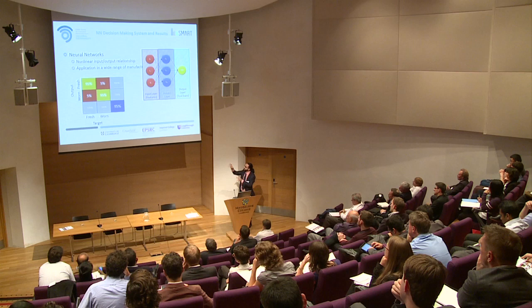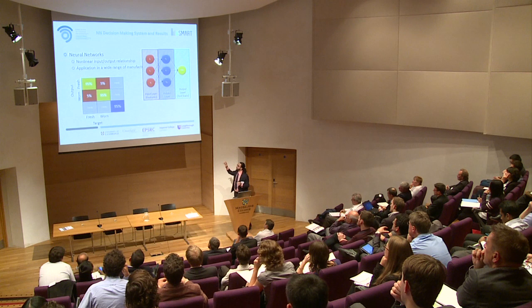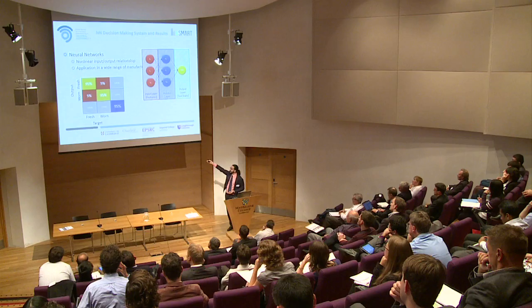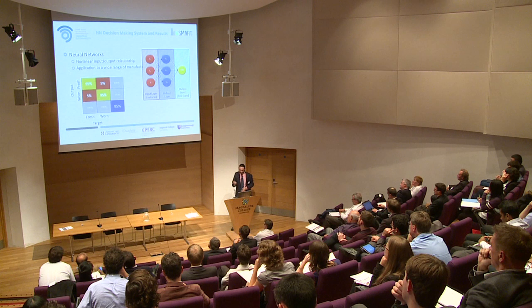So the neural network is a system that is able to forecast and to assess a particular nonlinear relationship between input and output, and it can be applied to many other machining and manufacturing processes. Up to now, the current results are very satisfactory. We are able to assess the tool wear, the tool state, with a 95% success rate.